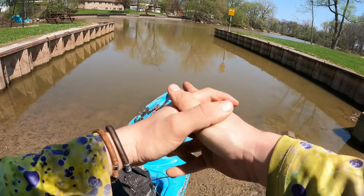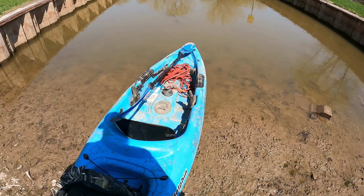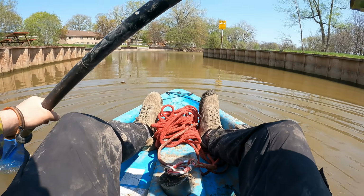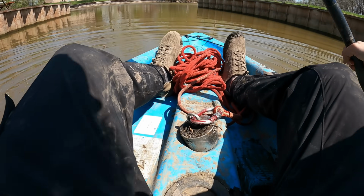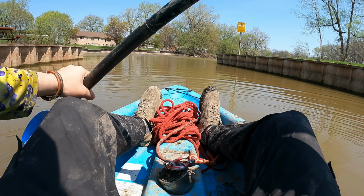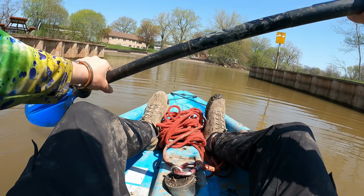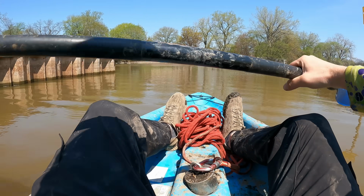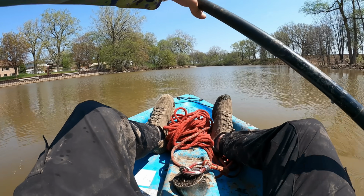All right, guys, let's get this bad boy in the water here. Hopefully we can stay afloat, and we're gonna do some magnet fishing, baby. And we're off. Oh man, this water stinks, boy. It smells like straight up sewage. I don't even know how to explain that smell. All right, baby. We are out on the kayak, you guys.